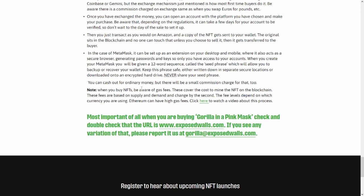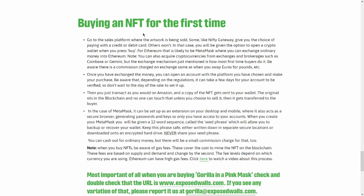And most important of all, when you are buying Gorilla in the Pink Mask, check and double check that link. If you see any variation of that, please report it to us at their email. So I think this case is really, really easy, and no one should have a problem with that. But if you have any problems, you can click right there and watch a video about this project process, and I am sure that this video will be helpful.